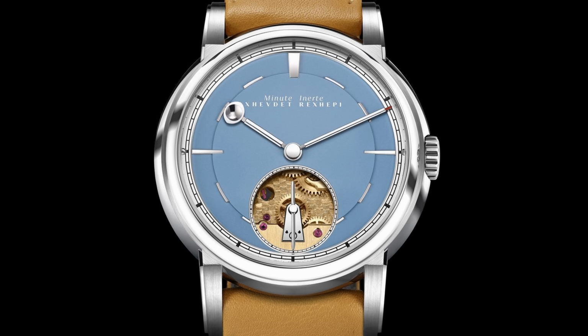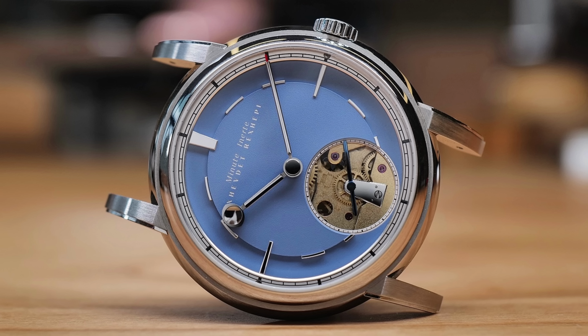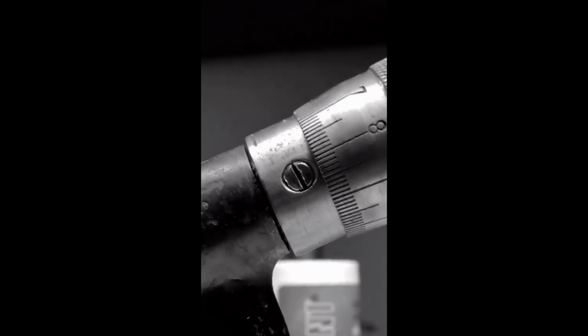Those of you capable of rearranging words will have noticed that Minute Inerte means inert minute, and at the passing of every 60 seconds, everything about it does indeed become inert. The second hand freezes for a few seconds, then the minute hand jumps forwards to the next marker, and then the second hand catches up again and continues along its way. A better question perhaps than how is why?